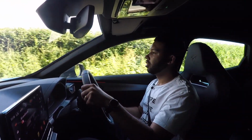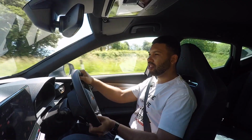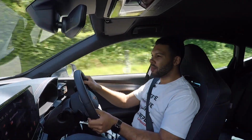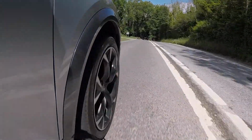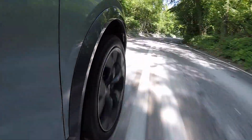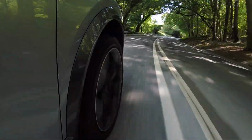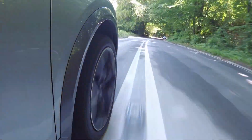Sorry, Chris, stuck behind a very, very slow moving motorcyclist. Oh, the way this thing corners is really impressive. With it being a crossover, yes, you do get a bit of roll in the corners, but it's well controlled, and the car doesn't feel like it wants to flop over onto its door handles.